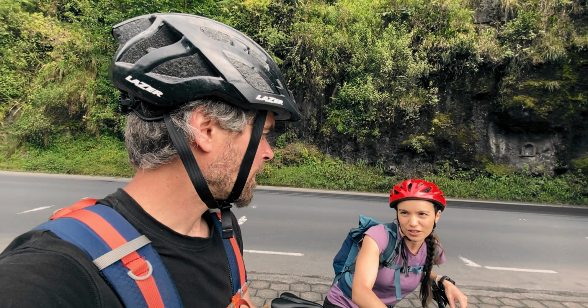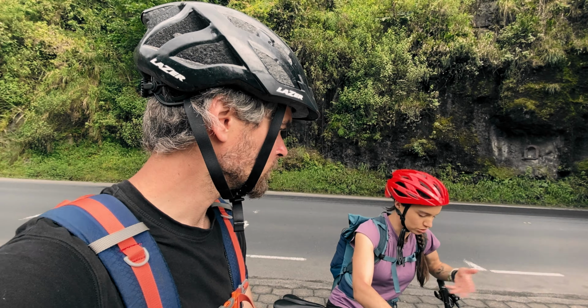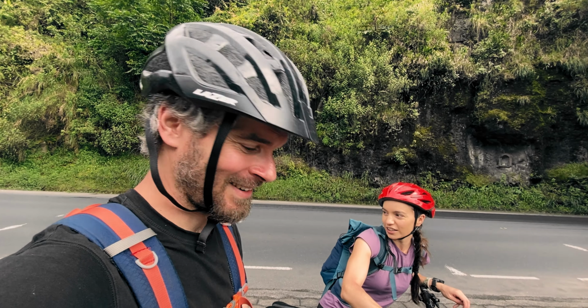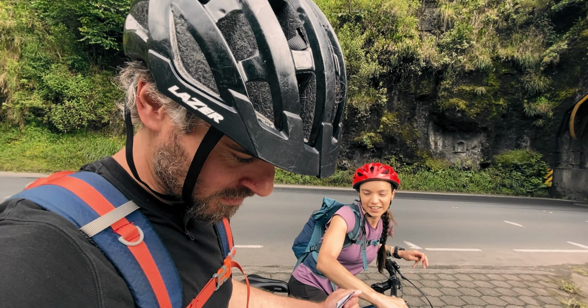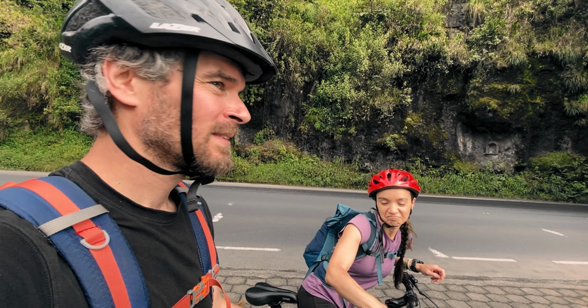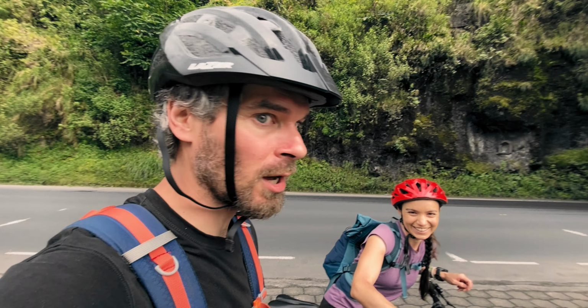They must be used to it anyway, because a lot of people come here, they rent this. Oh, you can buy the bikes. They rent it out a lot. Yeah, these bikes are pretty well used, but this one has really good brakes, so pretty happy with it. Tires look pretty good. All right, let's press on.